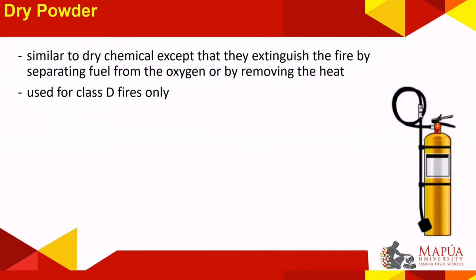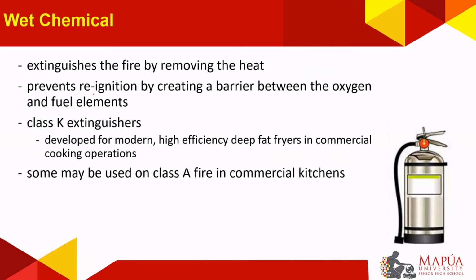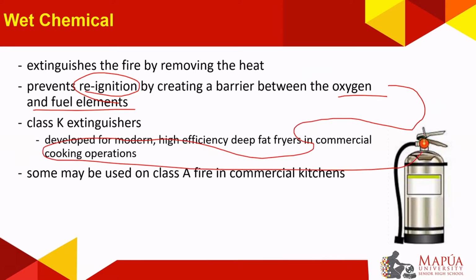And lastly, we have a wet chemical fire extinguisher. A wet chemical fire extinguisher extinguishes the fire by removing the heat. It is special because it prevents reignition by creating a barrier between oxygen and fuel elements. And it is used usually in commercial cooking operations.